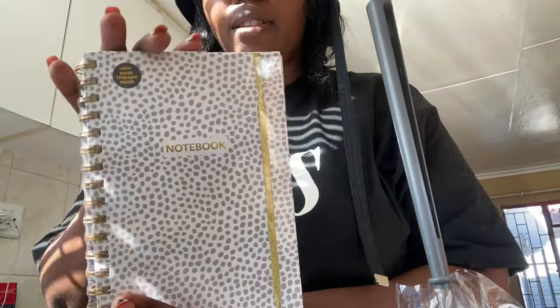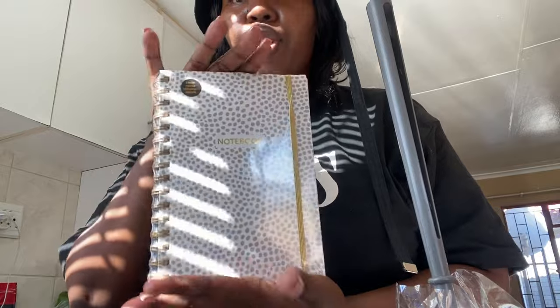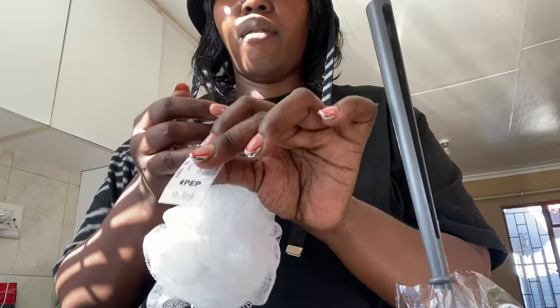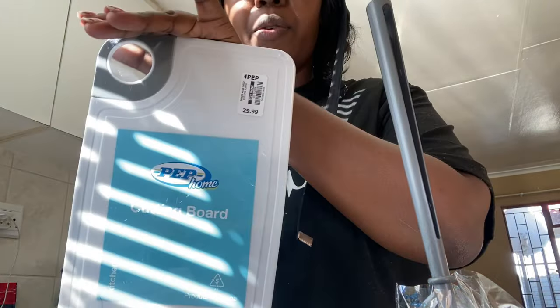And then I got this notebook. It was 35 rand. I want to use it at church to take down notes. And then I got this loofah or bath sponge. It was 10 rand. And then I got a chopping board. It was 30 rand.